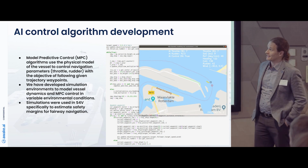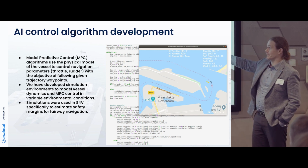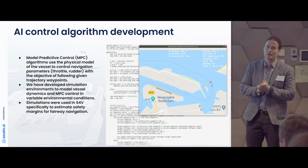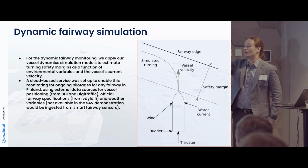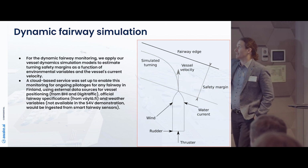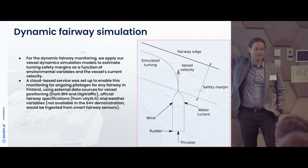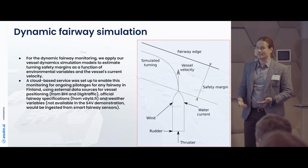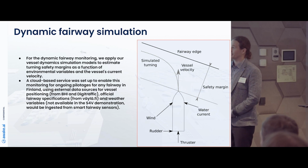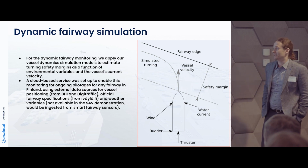And we even have made this kind of model predictive control algorithms, which is what the navigation system in an autonomous vessel would use to actually follow a given trajectory. But in C4 value, we mostly use these simulations to estimate these safety margins. So kind of computing over a wide range of, say, wind speeds, wind directions, currents, how the vessel behaves, and what is the needed safety margin for the vessel to be able to turn along the fairway edge. So very simple concept in a way. And what you get out of this is basically like a lookup table, but requires quite a lot of computations to kind of calculate for each vessel type. But this is kind of what's under the hood and what produces this dynamically changing safety margin.